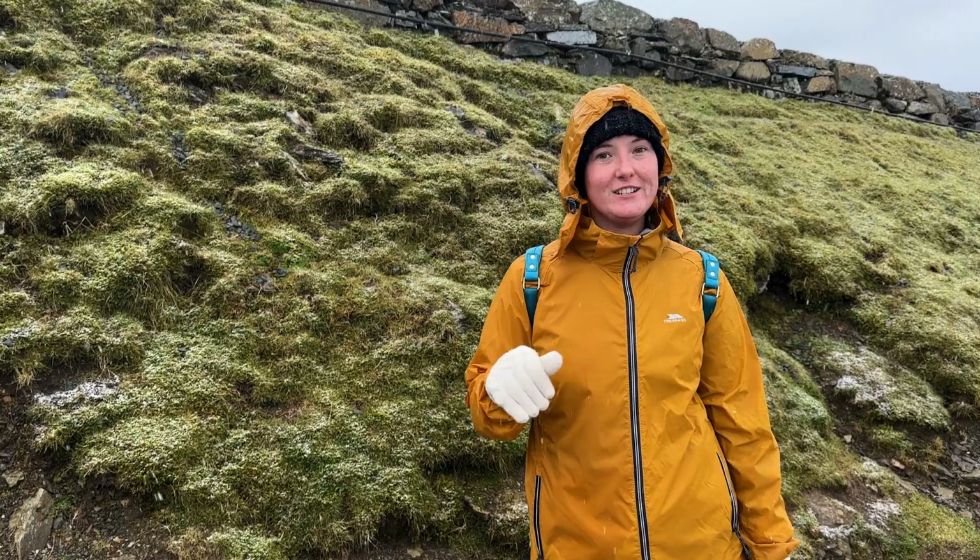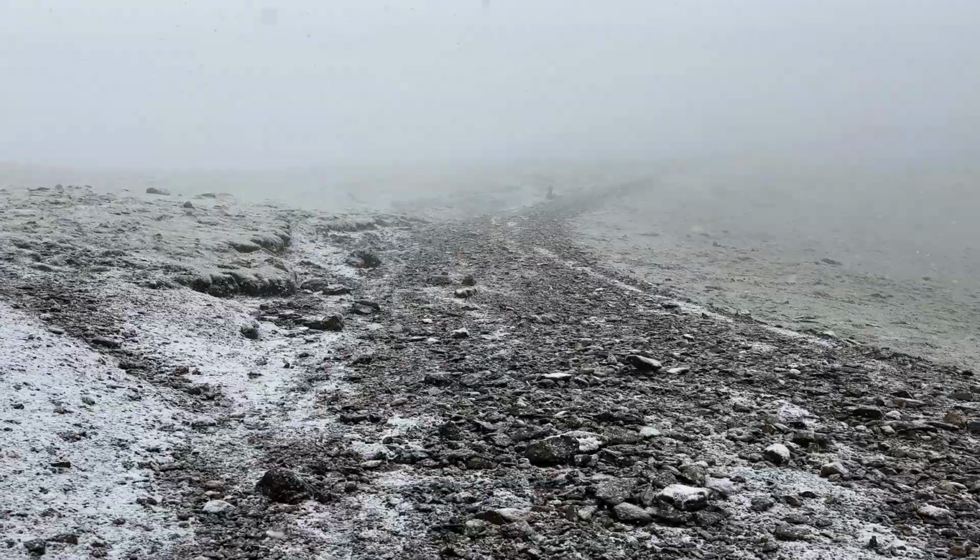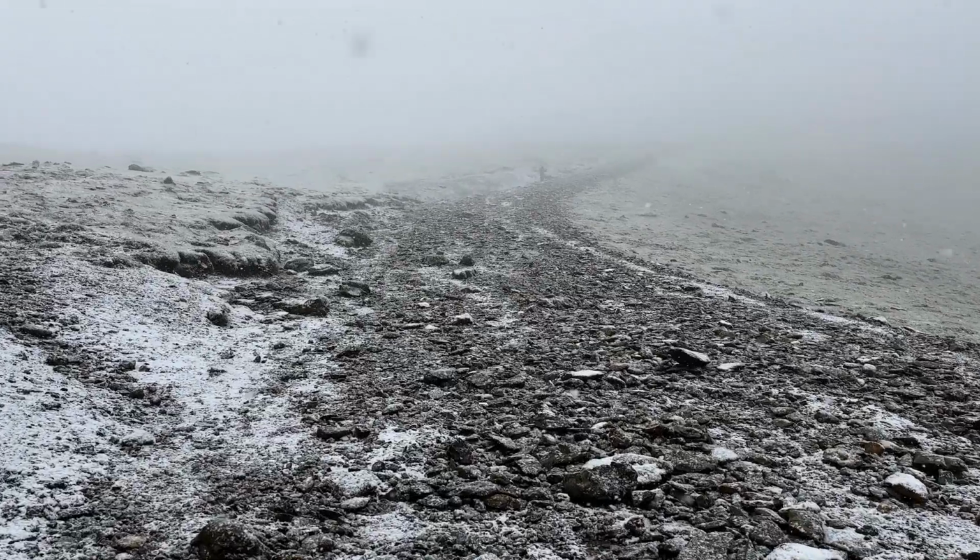We have officially reached the point where the snow is starting to settle. You can't really see anything anymore. So views from the top aren't going to be great, but never mind, we can still say we did it.